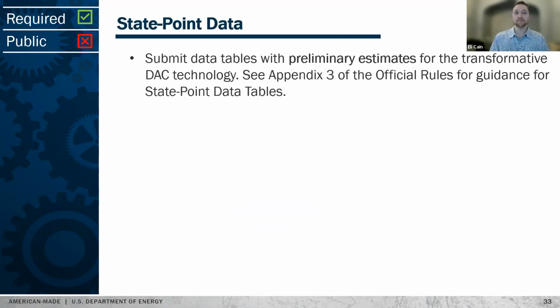And lastly, your state point data. Worth noting here, these are preliminary estimates. That is double underlined and emphasized. Submit your data tables with preliminary estimates for your solution. You'll go through the testing process later on in the prize, but for now, preliminary estimates only.